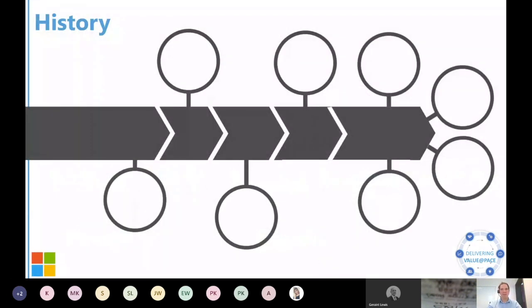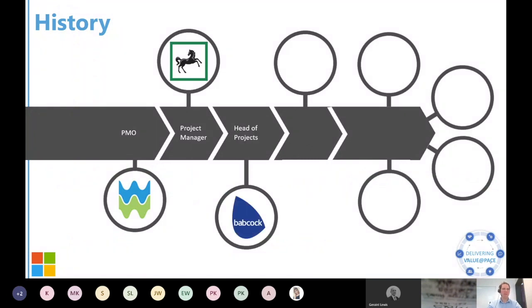But just by way of background and history, I started my career in Welsh Water in PMO, and then I went on to Lloyds Banking Group, and then I spent 5 years in Babcock International Group. I ended up as the head of projects and governance across that organisation, delivering a portfolio of technology and business-led change across the globe. Then I stepped out into a consultancy role and formed iCoTech as a consultancy change partner and helped companies with their transformational change journey.